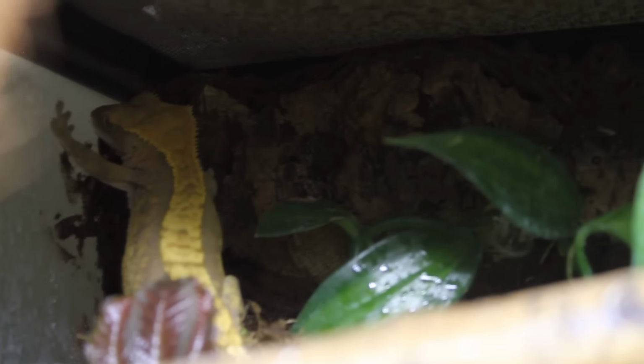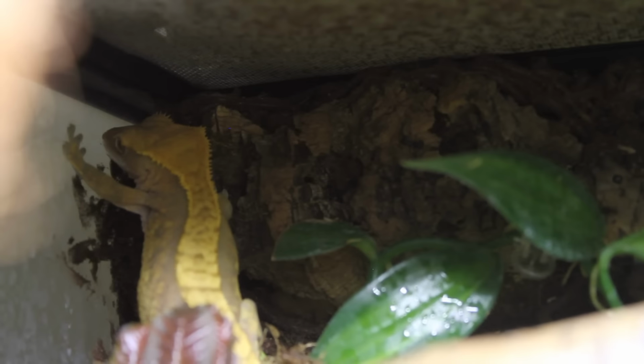Anyway, I hope you've enjoyed today's video. I would love to do a bigger tour of the crested gecko tanks in more detail, but I know not everyone really cares about growth rates of plants and so on, but when you have natural tanks it kind of is a little bit interesting.